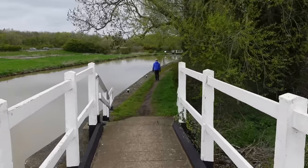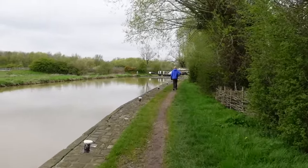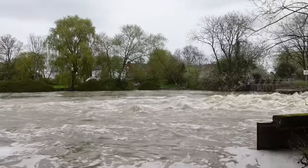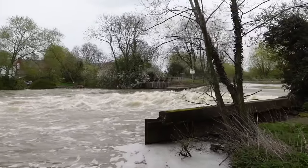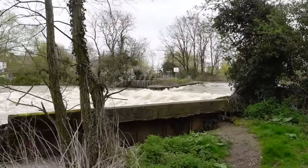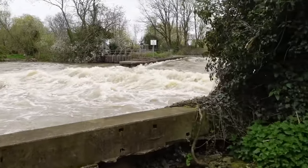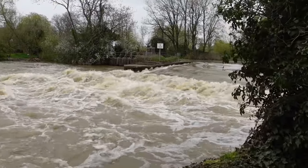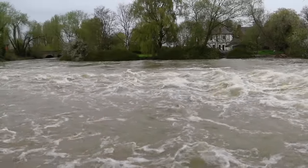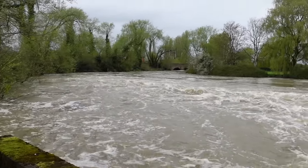So this is the next lock, which clearly we didn't make it to. Look at this! How dramatic's that? Gosh. And that's the river on its path. We don't want to get onto that, do we?